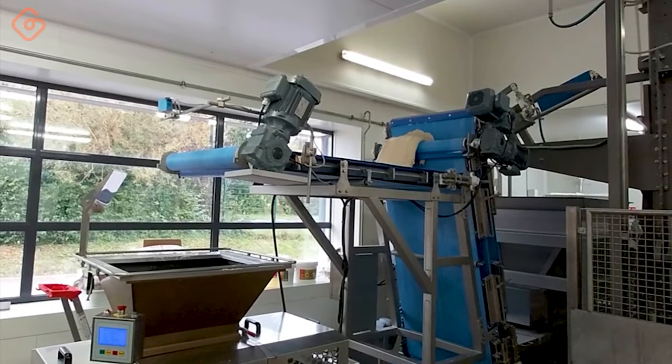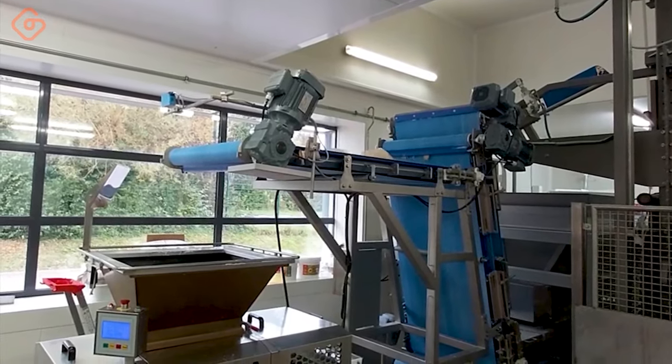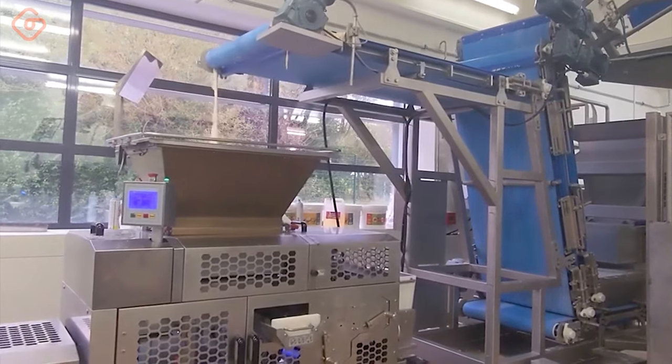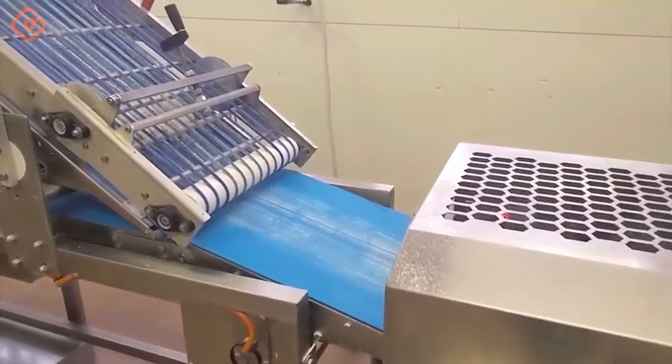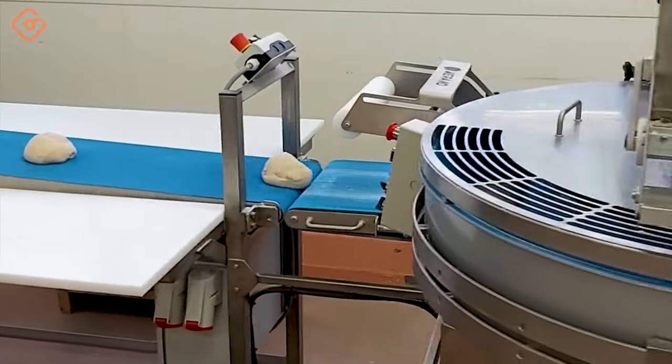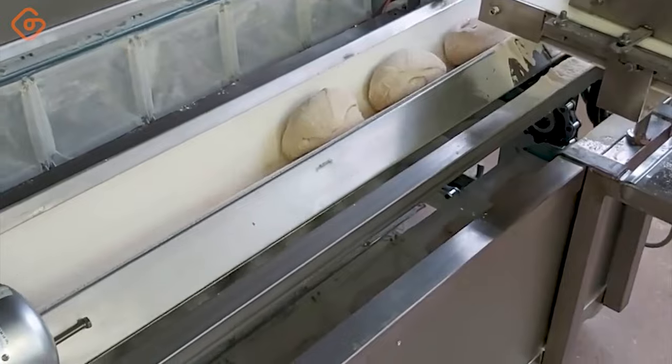Moran's RioPan Rota Ball Round Dough Divider is ideal for rounding the final pieces of dough after resting, unlike cone-shaped rounders, usually designed for rounding.